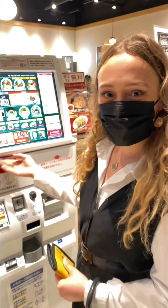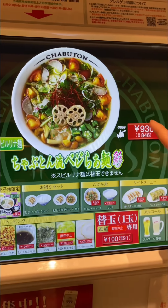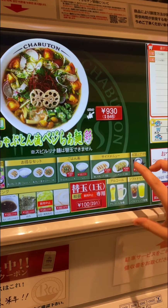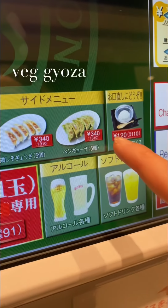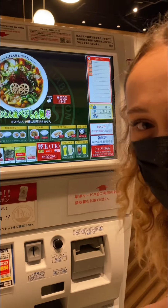So you have to order from a screen. We're getting two of the vegan ramen. And then, should we get two? Getting two. Then we put our money in.